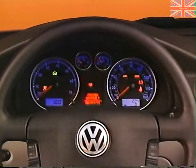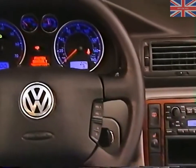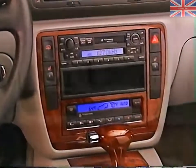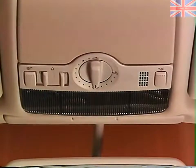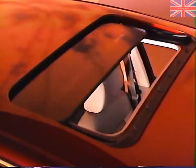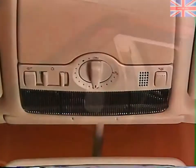Once you're seated comfortably behind the wheel, you'll notice the gauges are clear and simple to read, and all controls are within reach and easy to use. For instance, if your vehicle is equipped with a power sunroof, simply rotate the dial for the desired tilt, open, and closed positions.